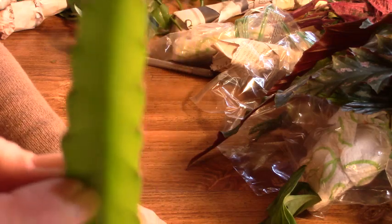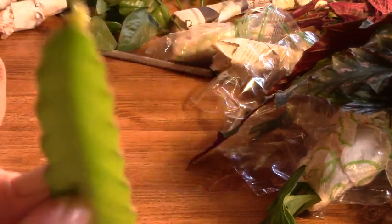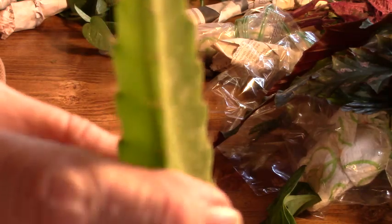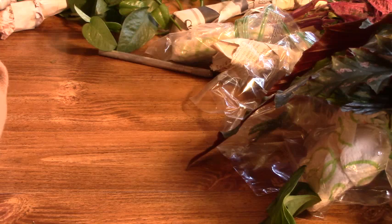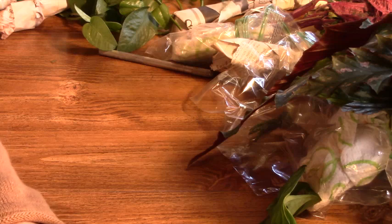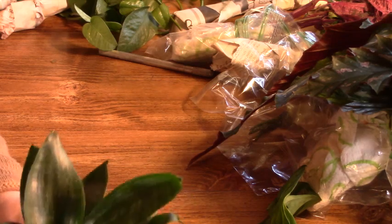Another that looks like a euphorbia to me, but I bet I'm wrong on that. But I will find out. And there's really no need for anyone to have to help me out with that, because I'm going to be calling Suzette as soon as we're done here and have her talk me through these, and the ones that I do not know how to care for yet.